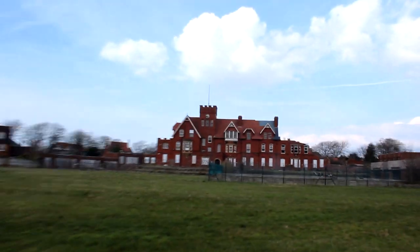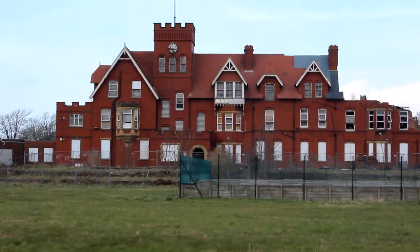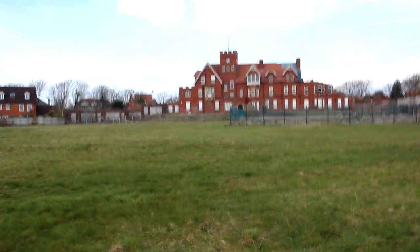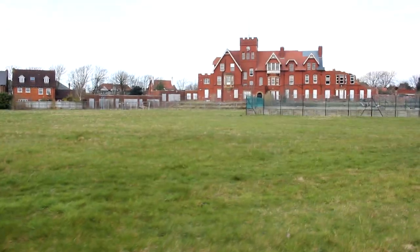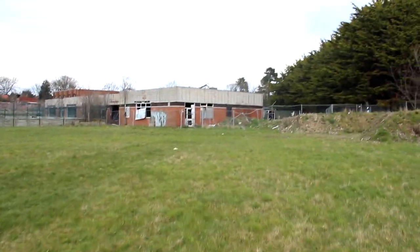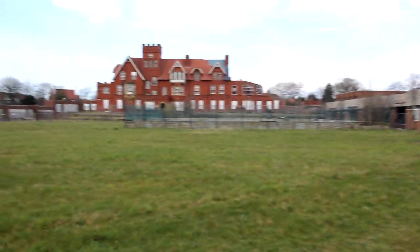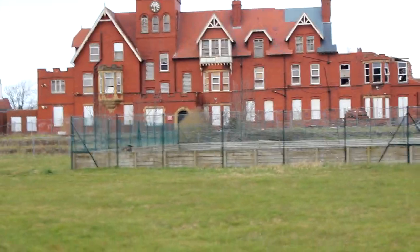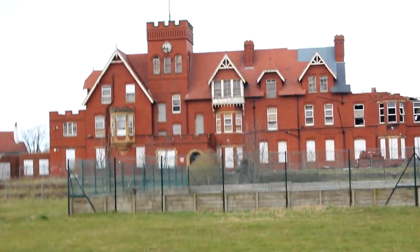This, guys, is the old Birkdale school down in Southport, man. So hopefully we're gonna find a way in, check this bad boy out. As you can see, it is absolutely humongous. So hopefully we'll be able to get in for you guys. See what history we can find, man.